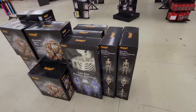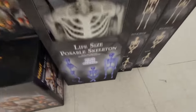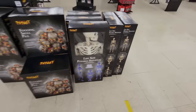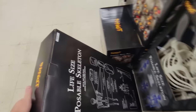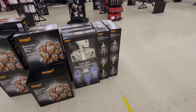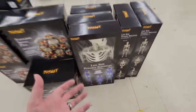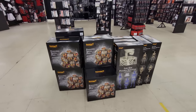One, two, three, four, five posable skeletons. Oh, look, these are blacklight reactive. I don't know if I've ever seen that before in the posable skeletons. Maybe I have and I just didn't notice. But we have five of those. Let me see how much these are. Let's see, $99.99. Those are pretty cool. They look to be pretty good quality too. Of course, you'd have to have them out and, you know, touch them and feel them. That sounded weird. Okay, let's move on.